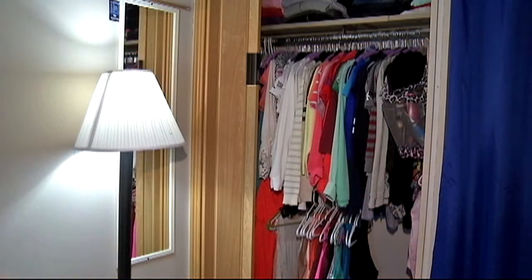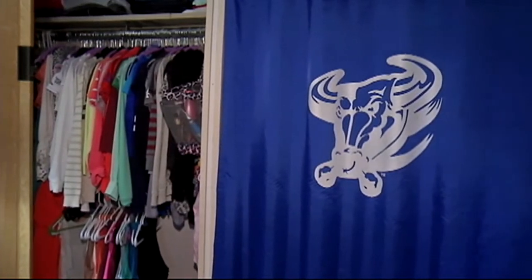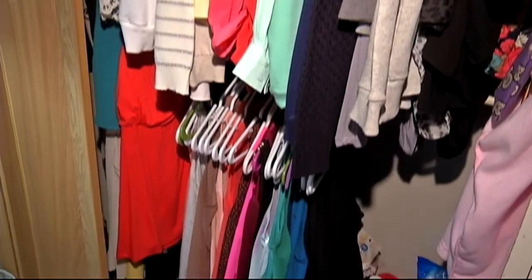And then number 2, don't bring things you're not going to wear. Bring your favorite things that you feel good in that you're really going to wear for the next, say, 4 to 6 months. Now, is there anything you can do to make more space in the closet?